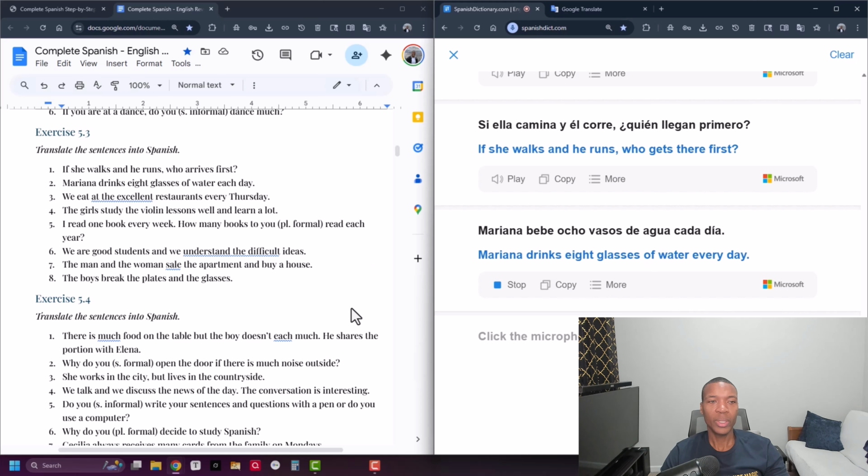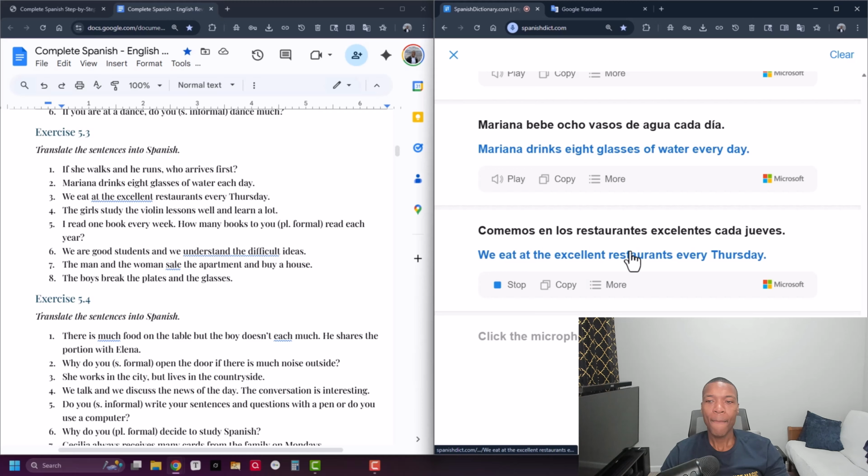Number 3. We eat at the excellent restaurants every Thursday. Comemos en los restaurantes excelentes cada jueves. The girls study the violin lessons well and learn a lot. Las muchachas estudian la violina, las lecciones del violina bien y aprenden mucho.